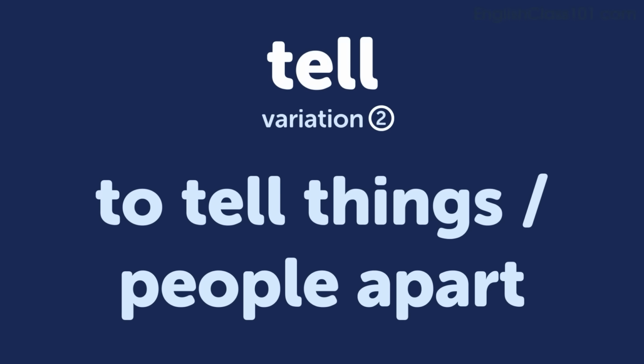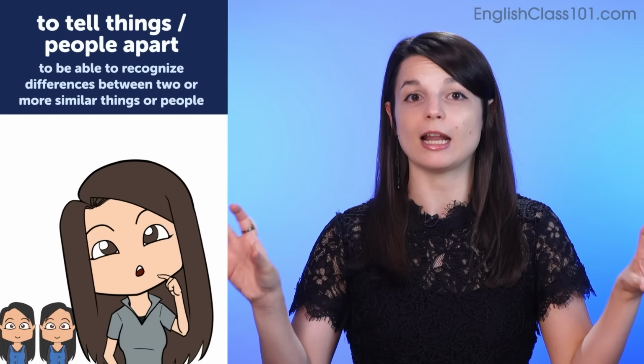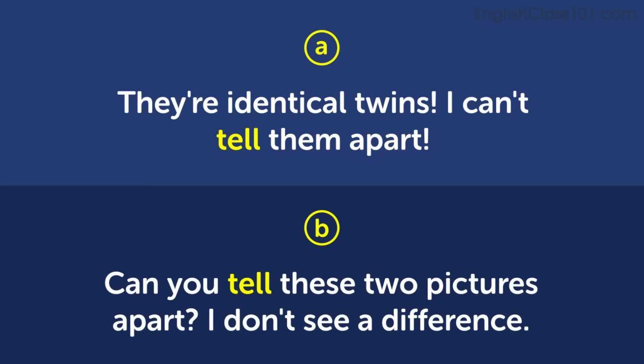The next variation is to tell things or to tell people apart. This expression means to be able to detect differences in people or to detect differences in items, in objects. Some examples. They're identical twins. I can't tell them apart. Can you tell these two pictures apart? I don't see a difference.